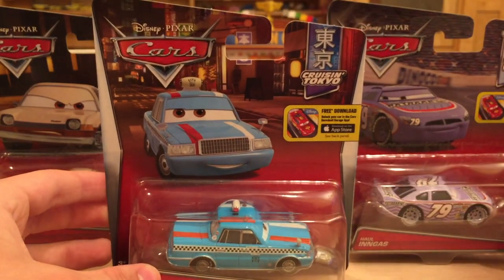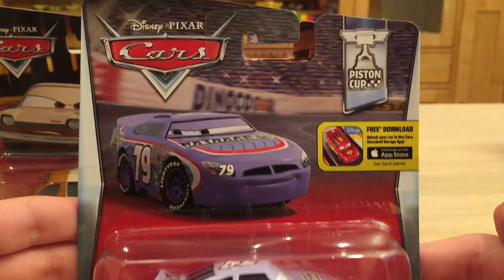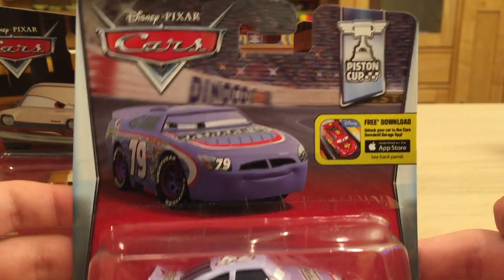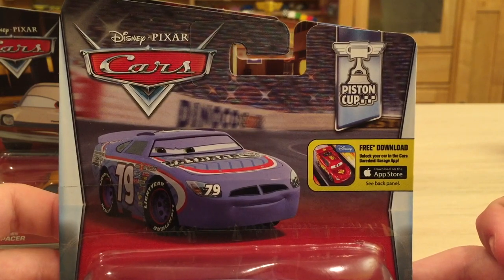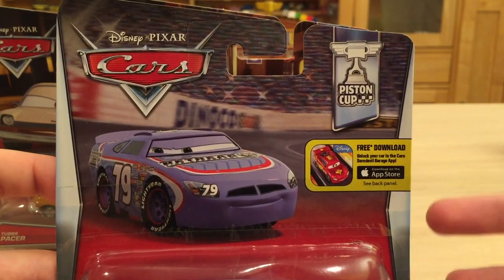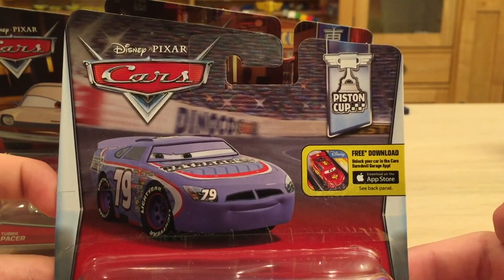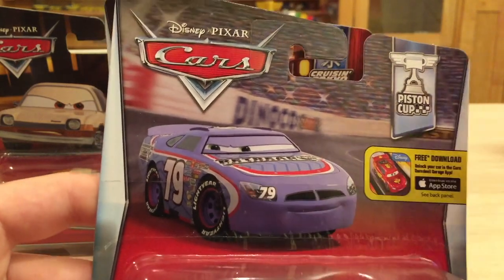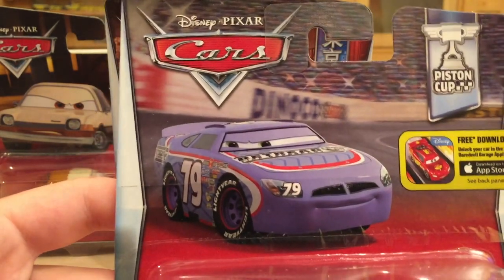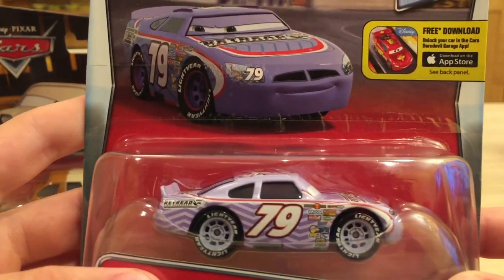But now let's move on to the package of Hall Inngas, or more commonly known as Retread number 79. Now this is the last Piston Cup racer to be released for the year, at least as we know of. It does complete the series. I do have all the cars in the series now. Now one thing I really do like is that, as you can see, there is that red outline around the purple rim there. Unfortunately, that does not transfer onto the diecast.